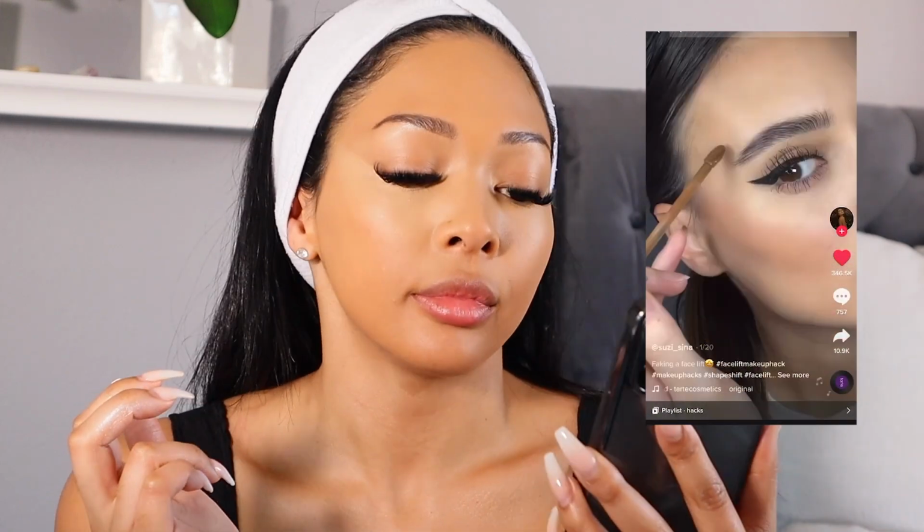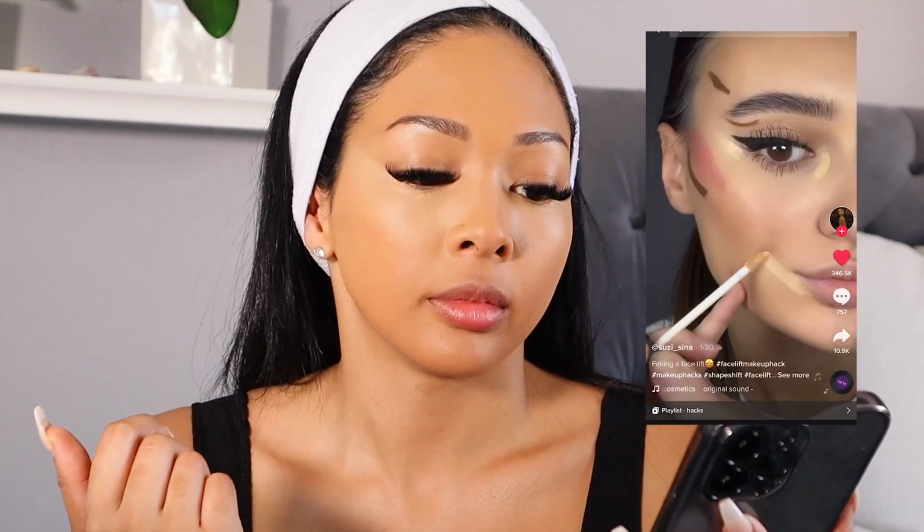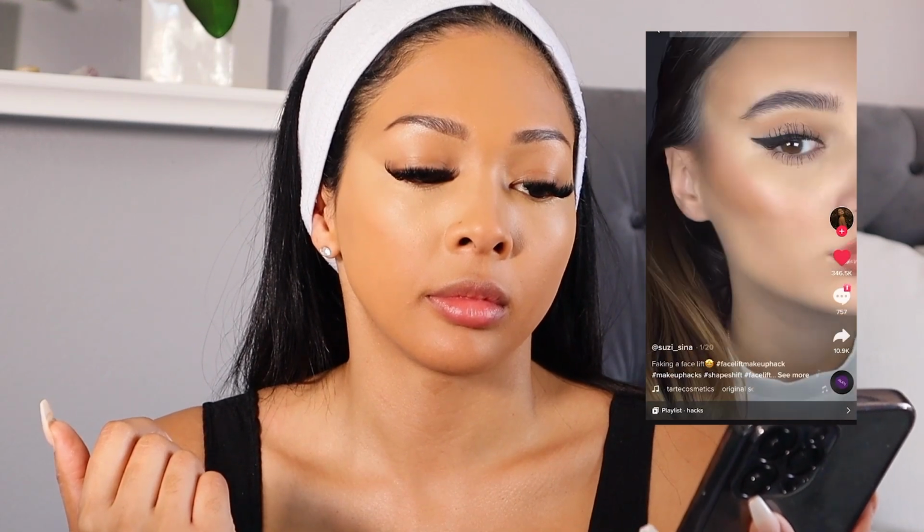So okay, y'all, let's fake a facelift. Bronzer goes here, here, and don't forget down here. Blush goes here, concealer here, here, and a little here. Then blend, baby, blend, lifting everything upward. Flat and droopy to lifted.